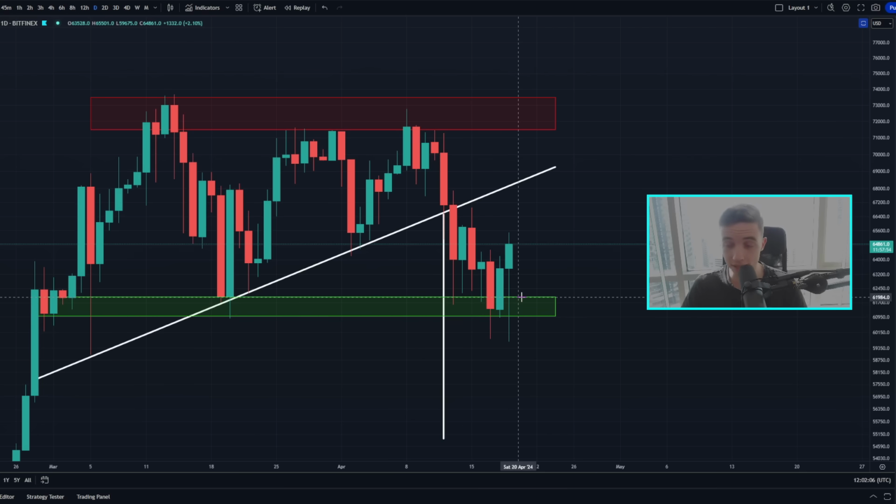And so obviously this is an important area of support that I've been talking about over and over again here on the channel. So until we actually break below that support, that is the area to pay attention to, where there's a lot of demand for Bitcoin. And so that's the area of support to pay attention to.